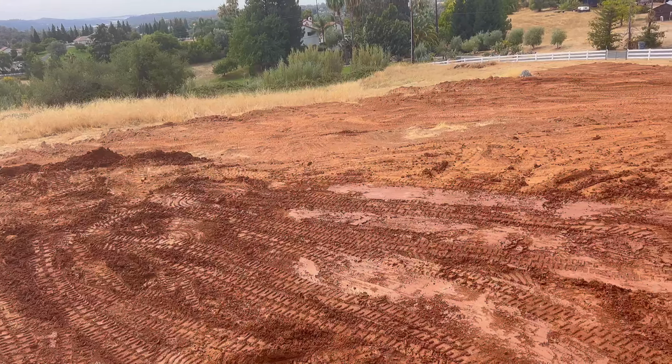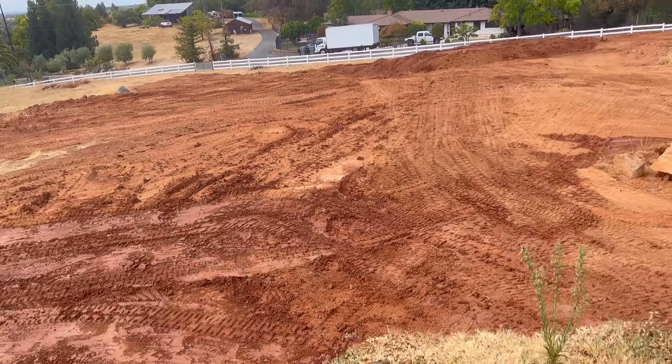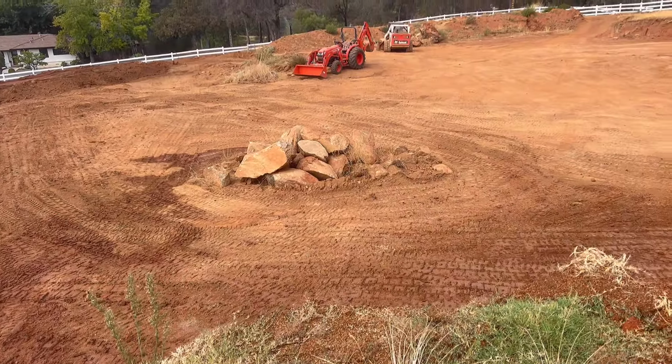I can't even call it a pond. I feel weird calling it a pond. I feel like it's going to be a lake. Yeah, something like that. But there you go.